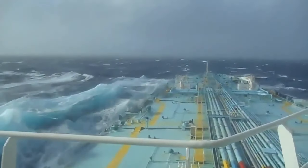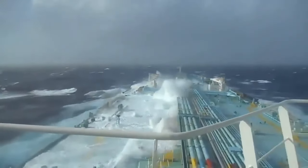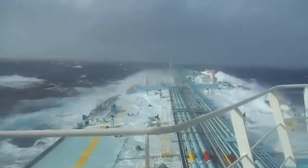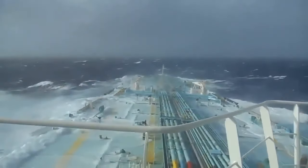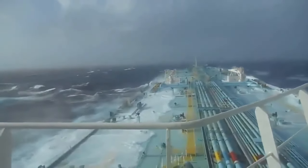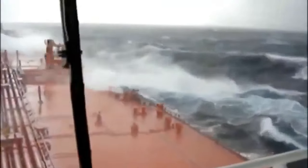Navigating through storms at sea presents a myriad of challenges for oil tanker ships. The sheer force and size of the waves can be immense, towering over the vessels and threatening to engulf them at any moment. These massive waves can toss the ships around like toys, testing the skill and experience of even the most seasoned captains.